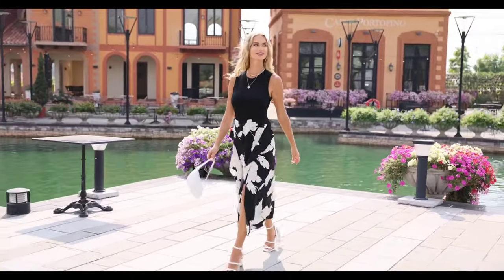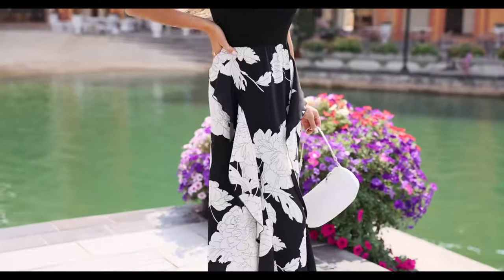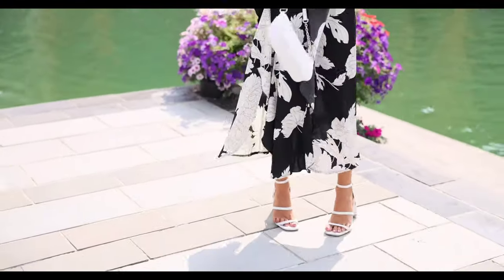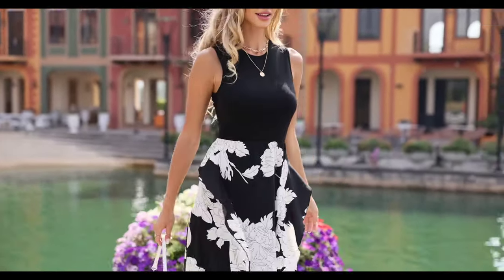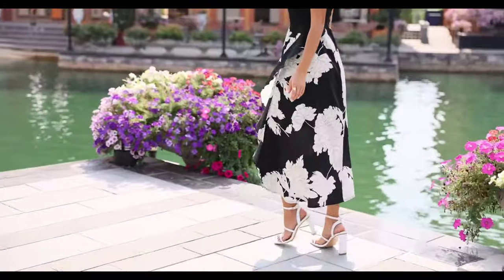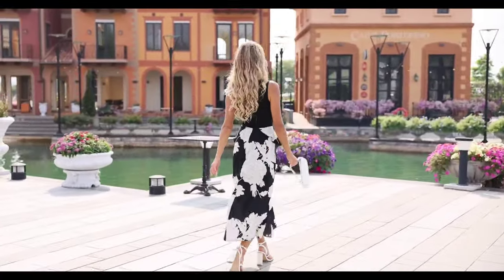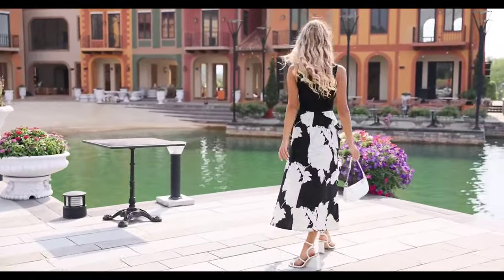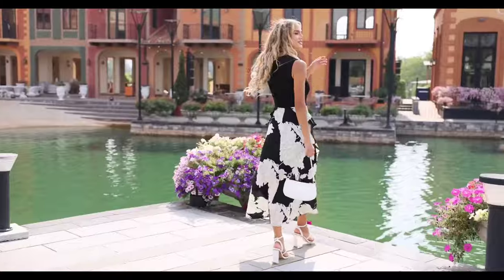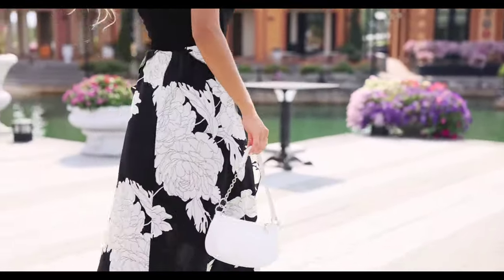Number 2. BTFBM Women's Casual Sleeveless Summer Dresses. This dress offers both style and comfort, making it a great addition to your wardrobe. The top features a stretchy, knitted material that hugs your curves, while the skirt flows with a lightweight, breezy feel. It's perfect for those hot summer days. The dress also boasts a variety of trendy features, including a crew neck, ruffle detailing, and an asymmetrical split hem. Whether you're dressing it up for a cocktail party or keeping it casual for a day at the beach, this dress can transition seamlessly to suit any occasion.